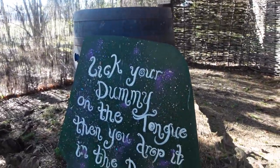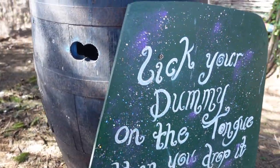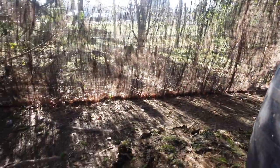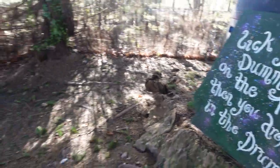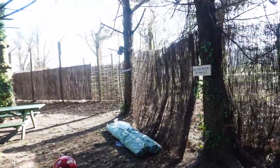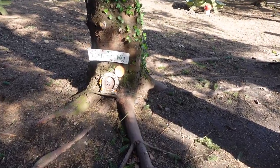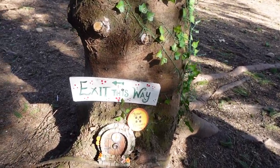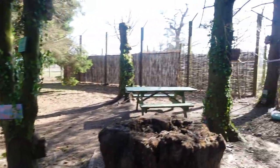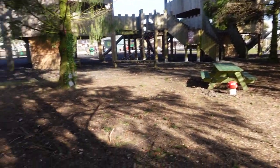Lick your dummy on the tongue, then you drop it in the drum. So this is where you can put your dummies, and you see the little pixie arrows and the pixie doors. What was that, the button, Borrowers Home. And a few benches here as well. So nice and tranquil, apart from the screaming you can hear.